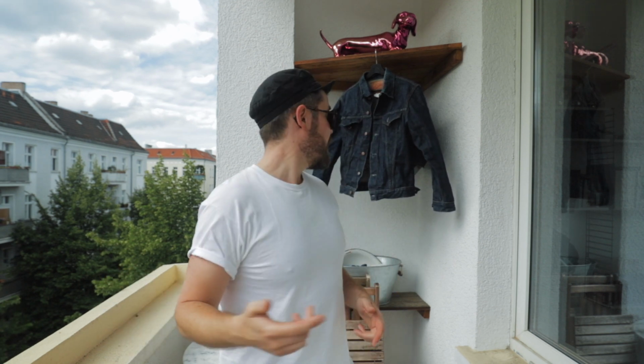If you're doing this inside, just make sure you're doing it in a nicely heated, well ventilated room. So yeah, now it's just a point of leaving it for as long as it takes to dry. I would say overnight it's going to be fine.